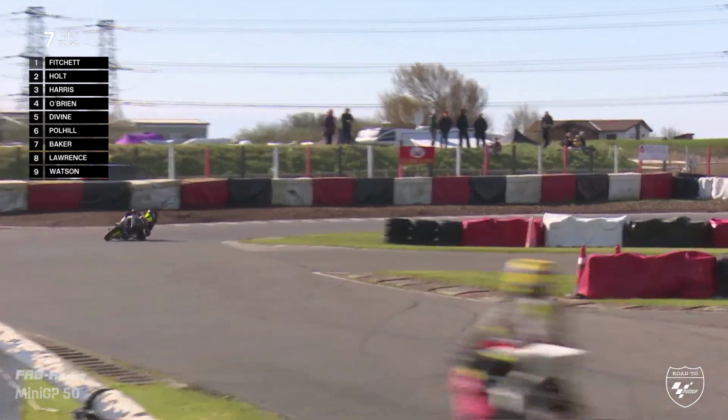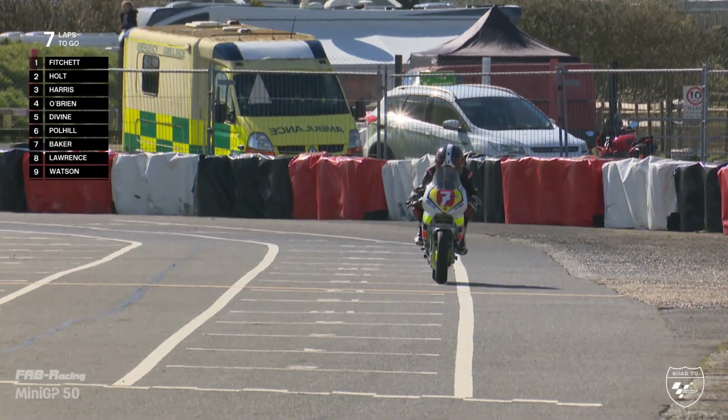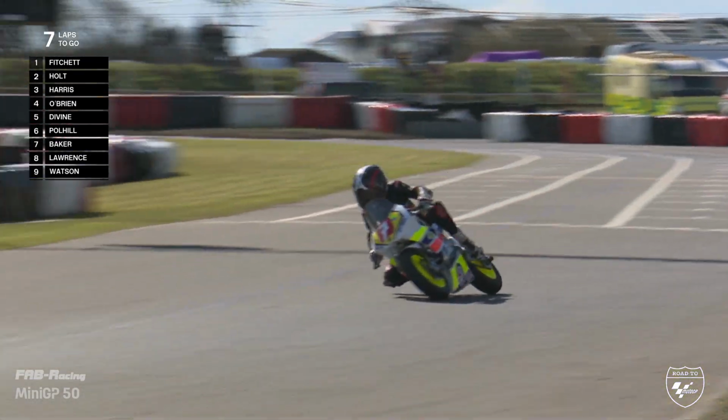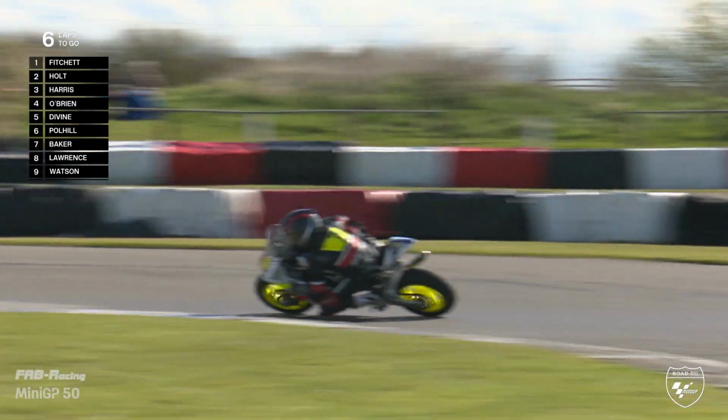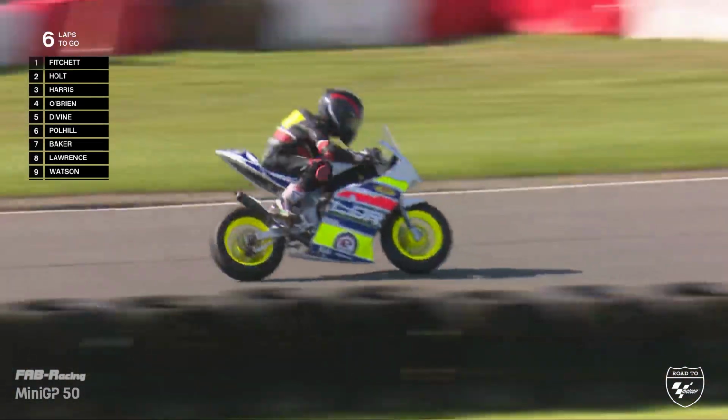He's got the lead of this race in the palm of his hand, and he's loving every single second of it. Coming to the line now, does he set another one this time? He does. It's a 42.9. Luke FITCHETT, for the first time in FAB-Racing history, a Mini GP50 into the 42s at Lydd. Unbelievable pace. Yeah, this is absolutely incredible to see.